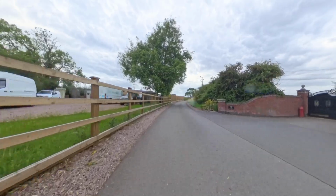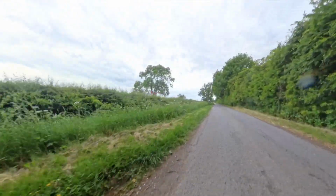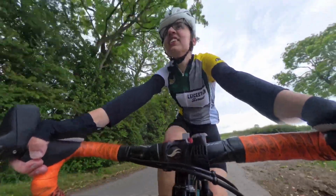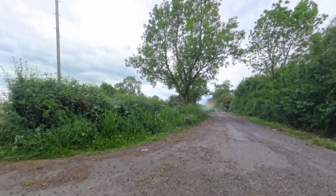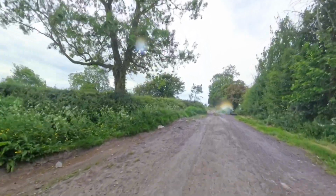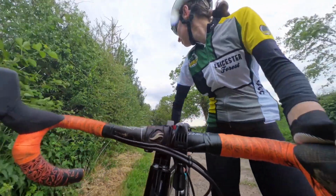I then cut from the towpath to the road through a gap in the hedge to allow me to tick off the second Veloviewer tile that I wanted to. I followed the road until it ended and then it turned to gravel and a bridleway. I was a bit hesitant because there was no bridleway sign on this end, although all of my research that I'd done suggested that it was a bridleway. And when I got to the other end there was an arrow that was a bridleway arrow.